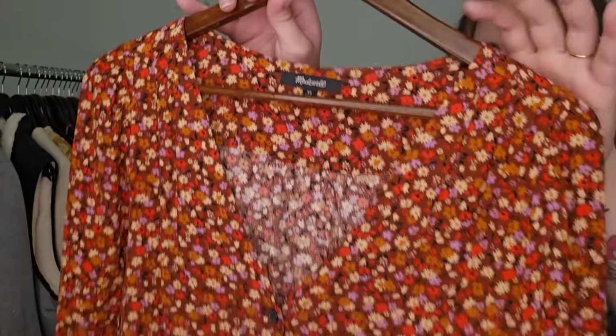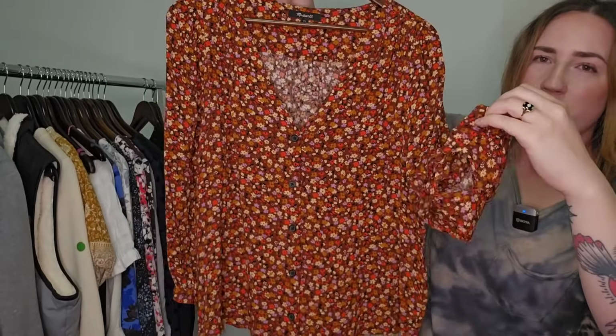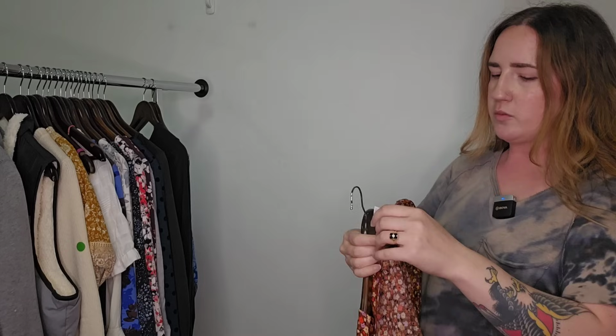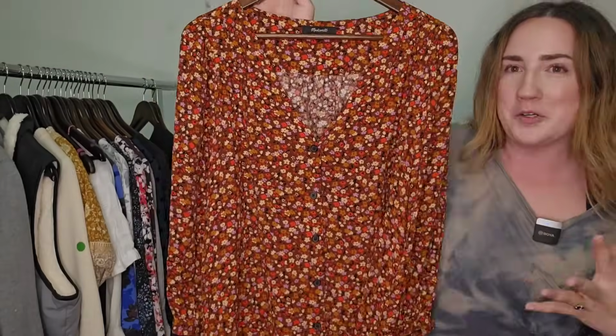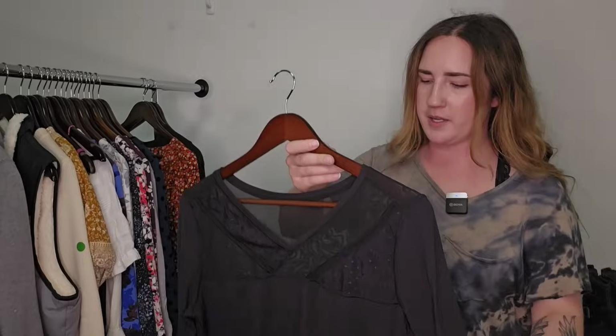This is a size extra large. Florals are really in right now. Beautiful floral top with some tie cuffs. And one thing I also like about Madewell, which I would have probably gotten this regardless just because it is a larger size, but on the inside tag, there's usually this little label and it tells you what season it's from. So this is spring 2020. So within the last 5 years, so a decently current piece, which is another good indicator of one you might want to pick up. We'll probably look up the exact style on that, but I'm guessing 25 to 30.